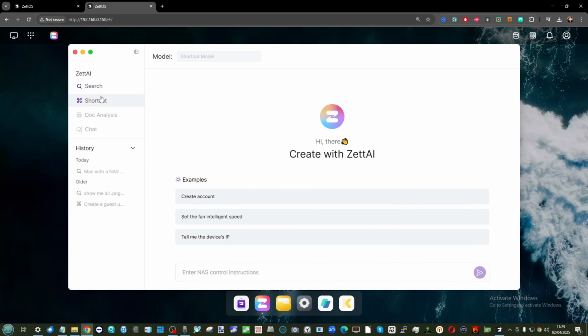But it's this next one with shortcuts that really intrigues me. Now, this is what I've always wanted in a local AI-powered NAS that I can recommend to the less technologically versed. Unfortunately, it's still too early in development.